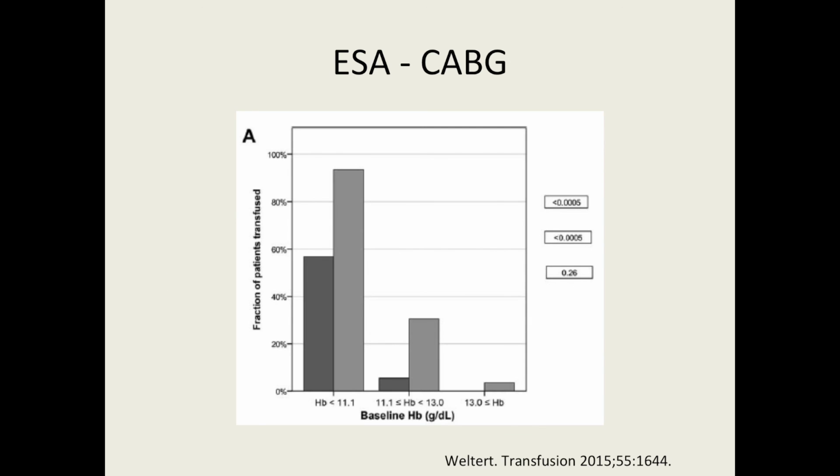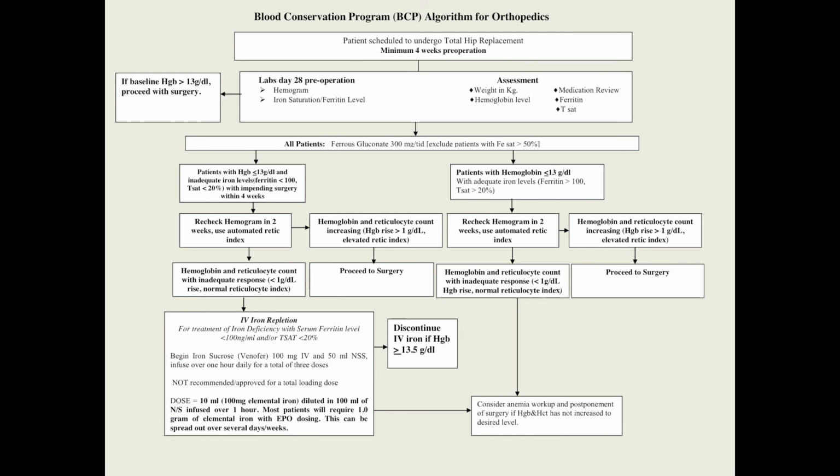And so here's this study that I was talking about with the ESAs in Italy. They do this in Italy, not so much in the States. 80,000 units, 48 hours before surgery. And so this here is your transfusion rate. These are the guys that didn't get the ESAs, and these are the guys that got the ESAs. So that's a pretty significant difference. It doesn't make any difference if you're over 13. And if you're really anemic, you've got to do more than treat them two days before.